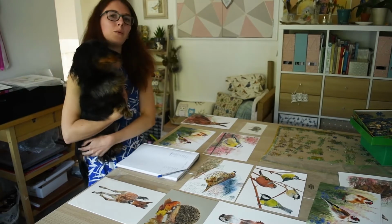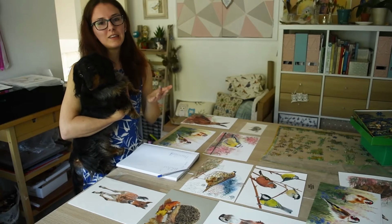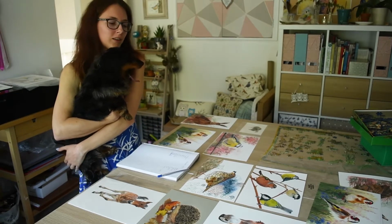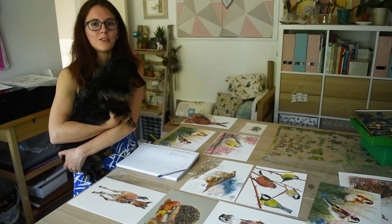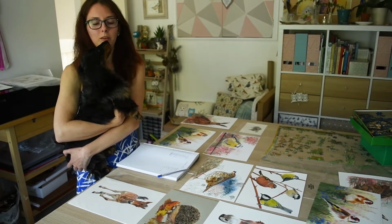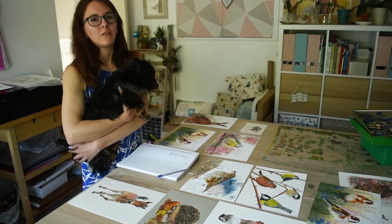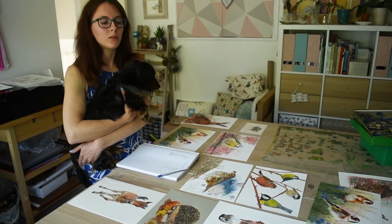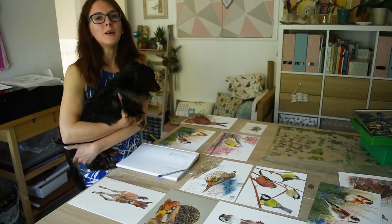Okay, so wintry drawings. I'm thinking a robin, but I've already done a robin. That was in last year's calendar. So I don't really want to draw another one just yet. I mean, that's typically Christmas. The other thing I can think of is a red squirrel, because I'd really like to draw one of those. You see them in snow, I think.